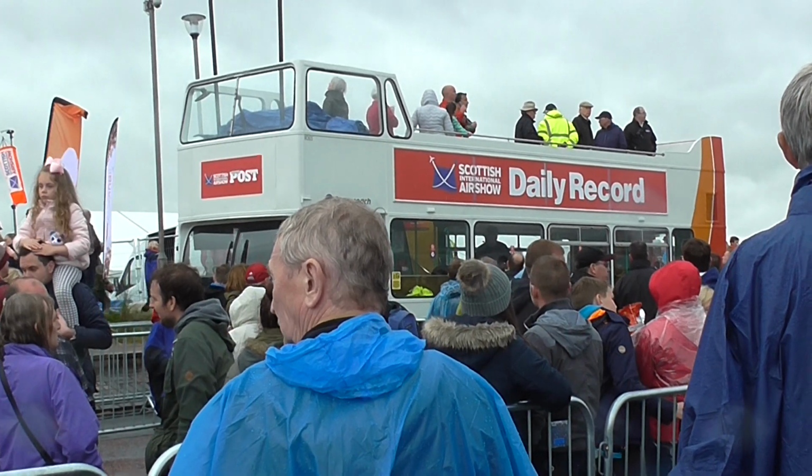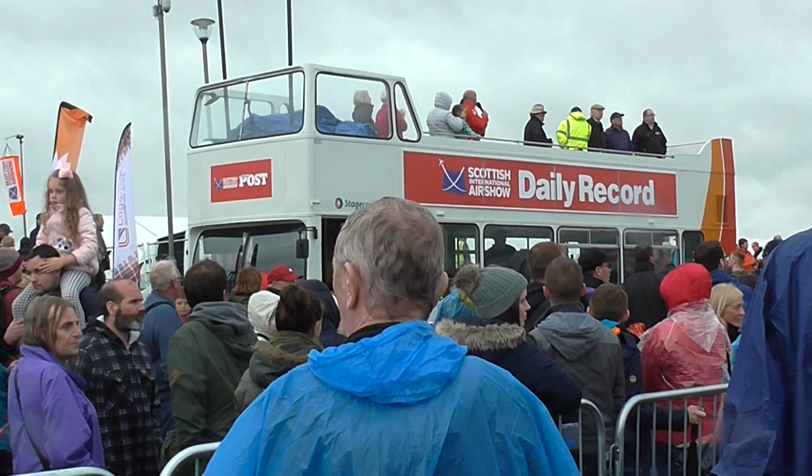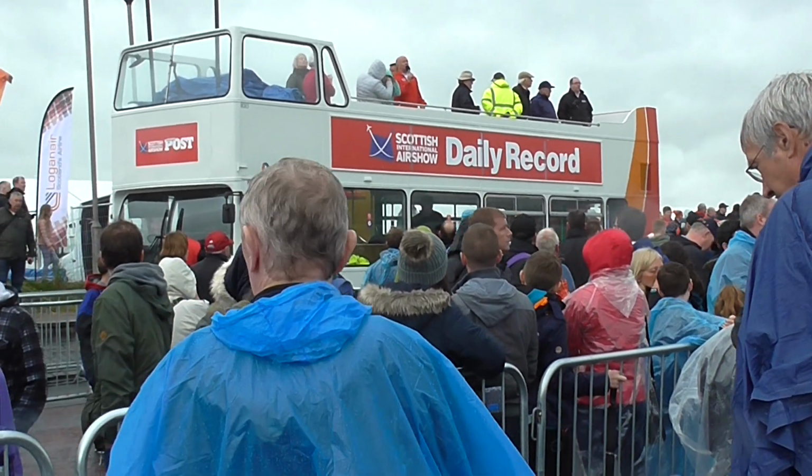And then we've been keeping a good eye on the weather today. It's been in and out. We're a little bit worried about the cloud on the hills over to our left-hand side here, but we're keeping a good eye on it and monitoring it for our performance.